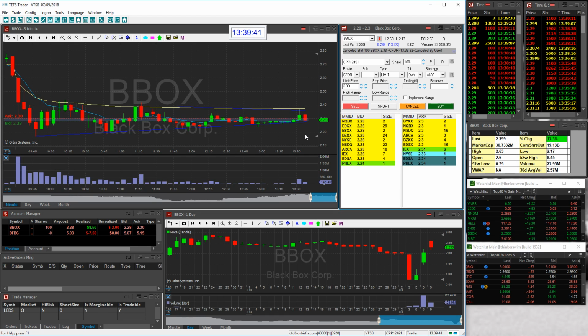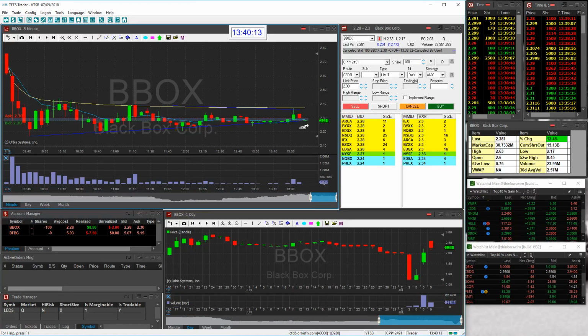New 5-minute candle's about to come. Would like to see it open lower than it closes. All right, that's what I wanted to see. That's exactly it. Closing 229, opening 228. I like that.